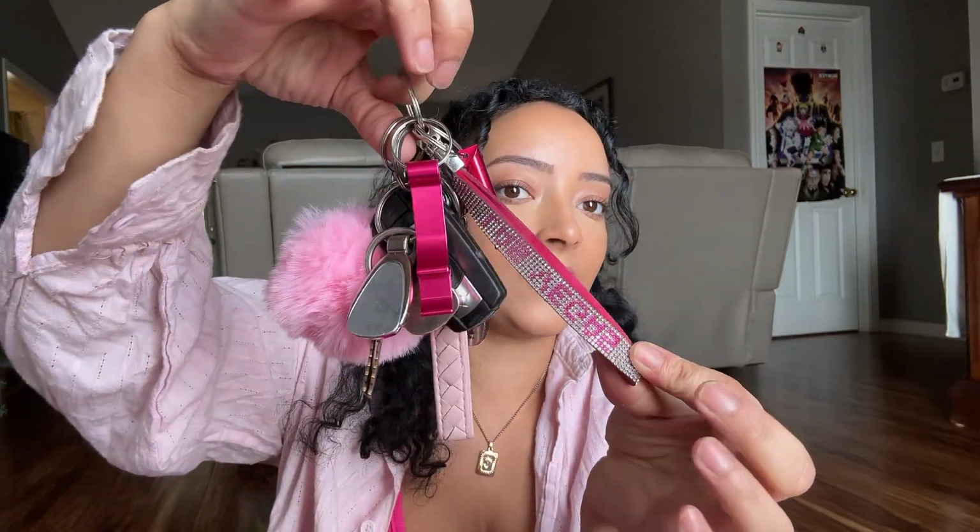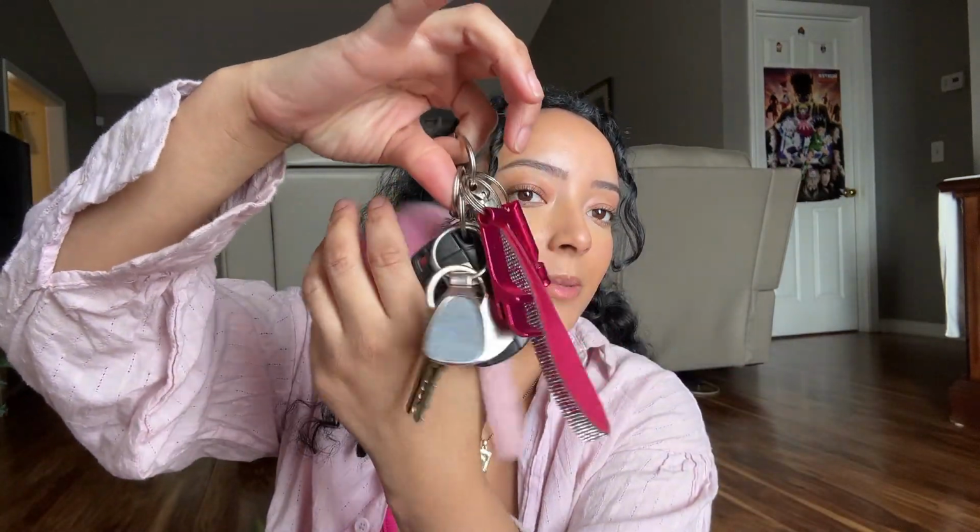It's fine. Next, something else super important, my car keys, and how cute my little things on here. I got this from a family member, and then I got this little poofy ball, so cute. I have a little whistle, and I think this is like a bottle opener, and I don't know what else, but so cute. Some of these little charms I got from Temu.